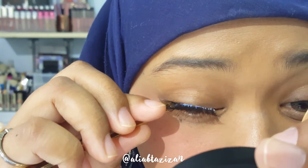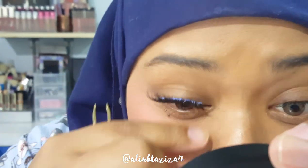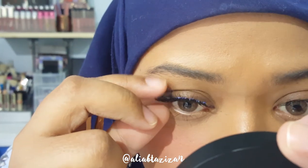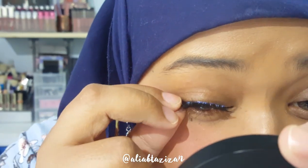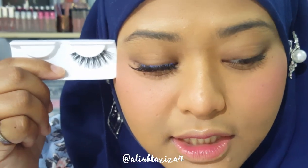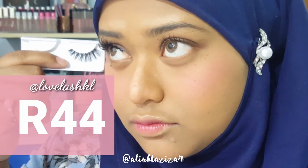And so now I apply. So our next pair is this wispy looking, very cat eye-ish kind of lash. And this one is the code R44. I don't know what that stands for, but that's the code. So yeah. Again, this is what it looks like. This is the code R44. Okay, side view.